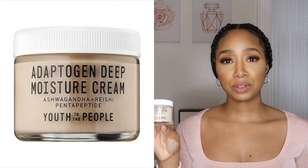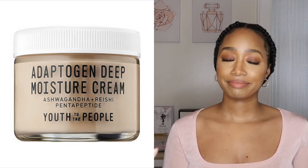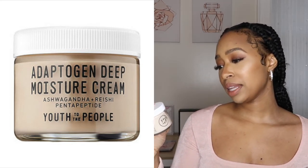And so my number 1 moisturizer that I really adore, this is it. I think between this and Drunk Elephant, I think that's where I'm gonna live in terms of moisturizer until I get exposed to better products. I use Youth to the People's Adaptogen Deep Moisture Cream. Let me do that over. Youth to the People is the brand. The title of the moisturizer is Adaptogen Deep Moisture Cream, and it has ashwagandha, reishi, pentapeptides. I don't know what that means. Okay, so those are plant extracts. Ashwagandha and reishi are plant extracts that are supposed to improve the effectiveness of the product. I don't know. Don't quote me on that.